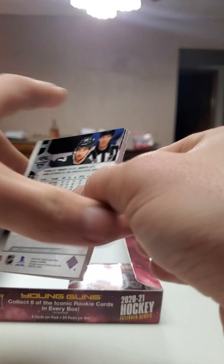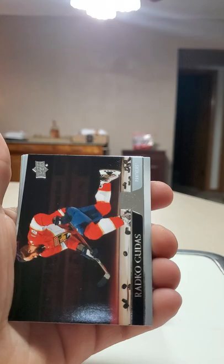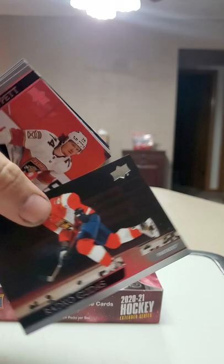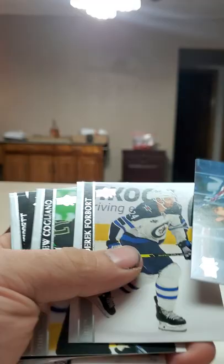Alright, pack 23. Maxime Coitos. Derek Forbort. Andrew Cogliano. Radko Gudas. It's a cool little card. Owen Tippett. Jordan Kyrou. Drake Kagulol. And Victor Hedman. So, no insert card in that at all? Might call it that one. You can probably call it that one.